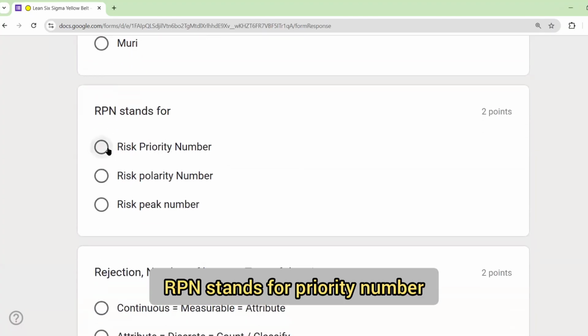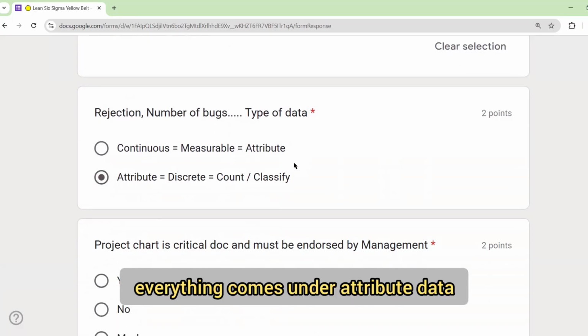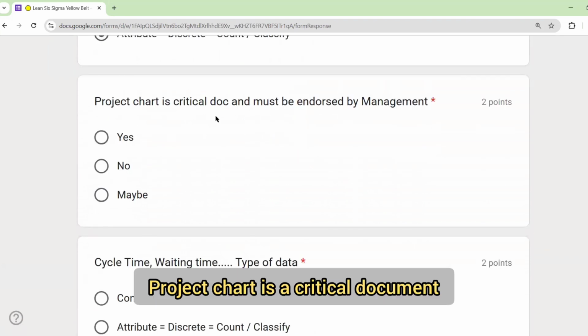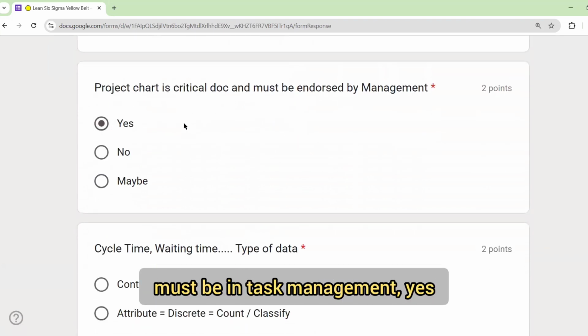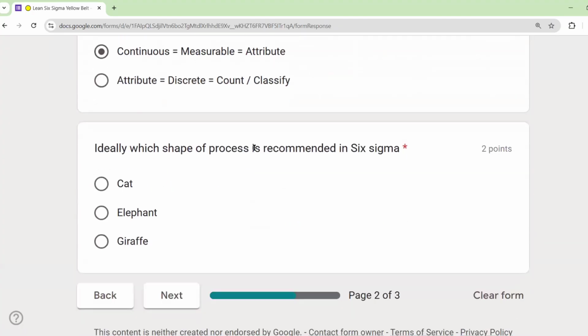RPN stands for risk priority number. That's the easy question. Rejection, number of bugs, everything comes under attribute data. It is also called discrete data, counted, classified. Project charter is a critical document, must be in document management. Yes.